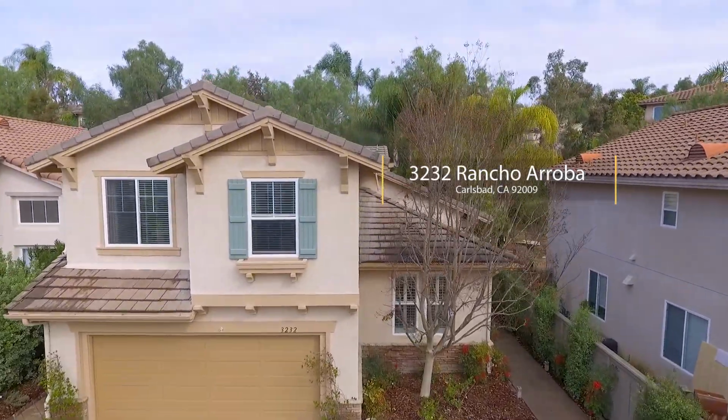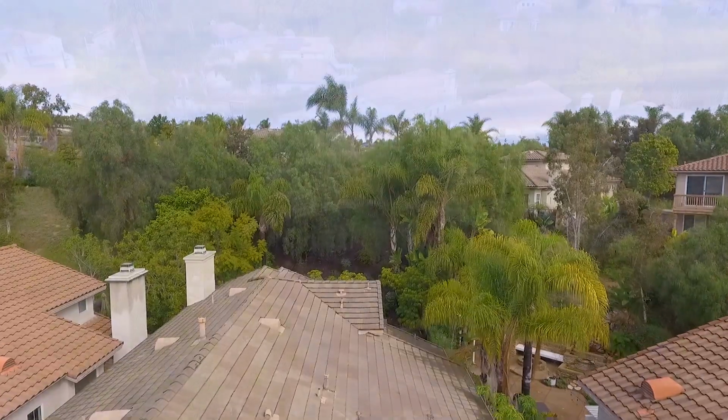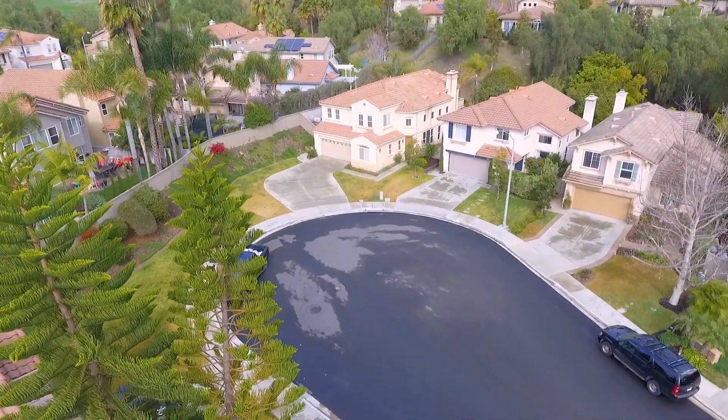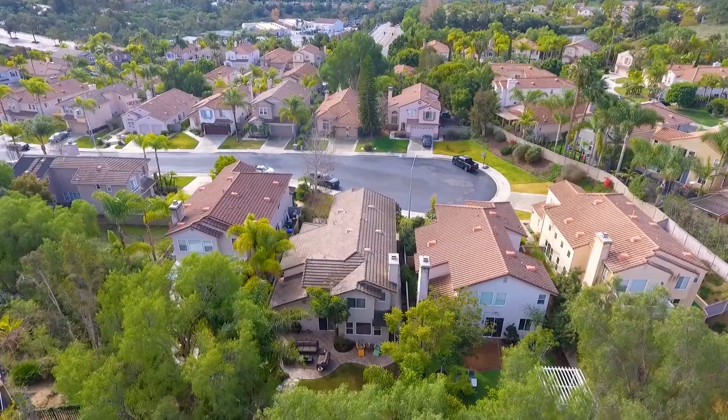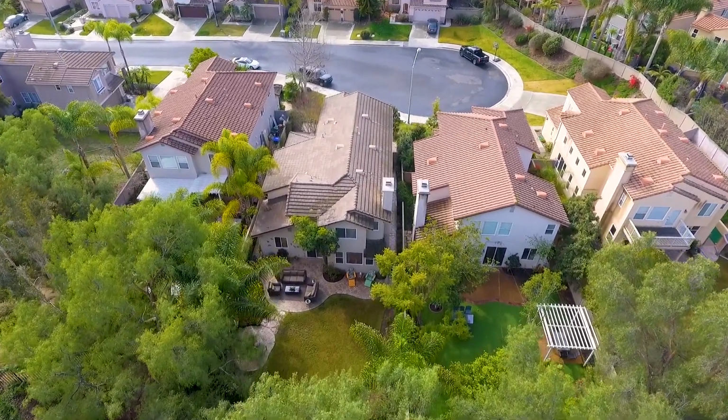This is a must-see. Original owners, they hand-picked this lot. Cul-de-sac location, there's only a few of them. It's got a large, deep, private backyard, and the floor plan is just a knockout. Full bed and bath down.